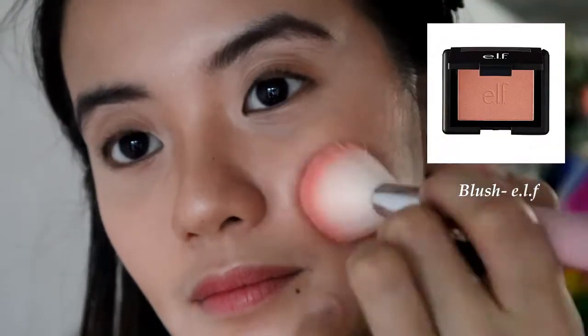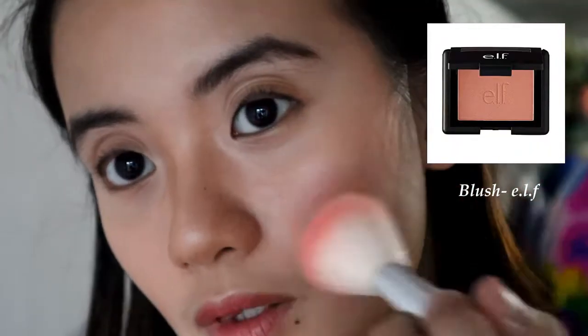Since most Koreans have fair and light skin tones, they can get away with using really light colored blushes. Here I'm using a matte light mauve blush to color the cheeks. This shade also goes well with the eye makeup we'll be doing.